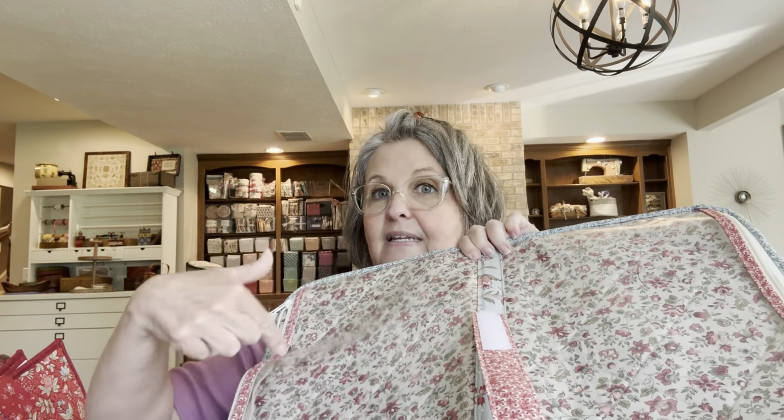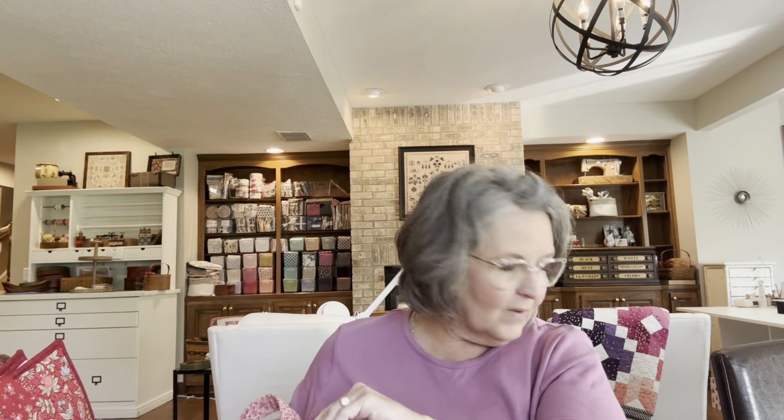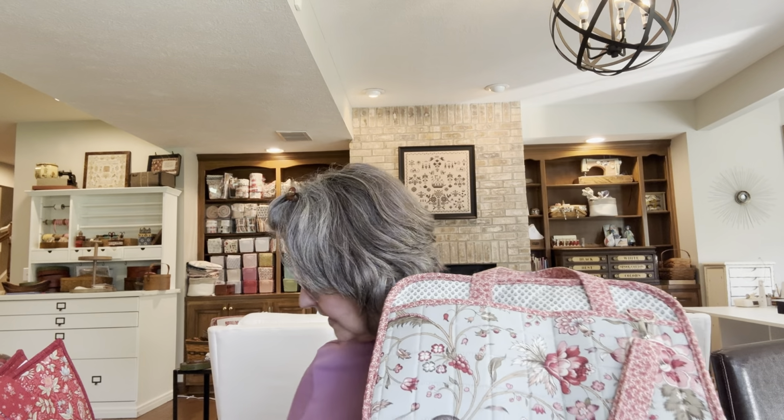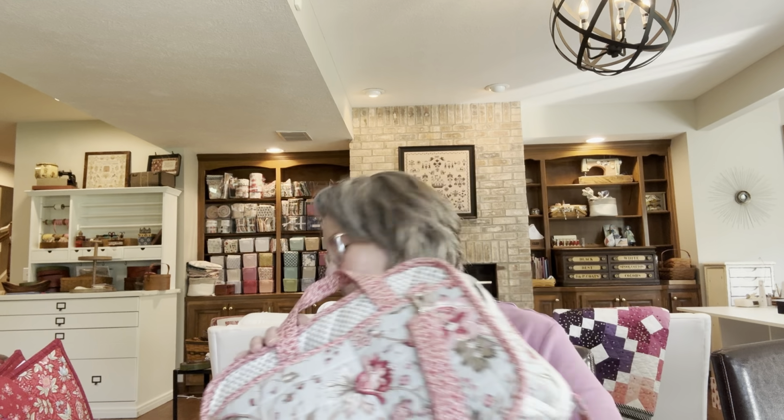So I'm gonna continue to tweak my pages, add some more pages. The pattern also calls for divided pages, like zipper pockets. And I think I'm gonna make one of those to put spools, like 103s, Sulky, etc. So I'll continue that. But when I went to the Nicola retreat, I had this bag and this bag, and they're so beautiful together. And people were very complimentary.